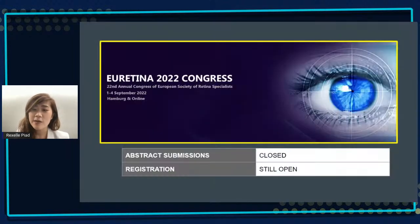So first, the next slide, something to look forward to in the next month, actually, is the EURETINA 2022 Congress in Hamburg. It's going to be a four-day event with panel discussions from clinicians and researchers from all throughout Europe. Abstract submissions are already closed, but registration for this event is still open. So grab the opportunity and register to attend.